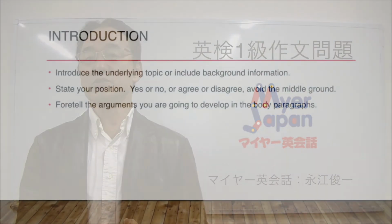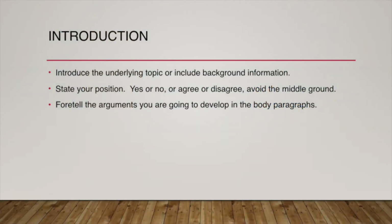In the introduction paragraph, you can achieve 3 things. 1. Introduce the topic of your essay. 2nd, state your position, directly answering the question asked. 3rd, foretell the arguments you are going to develop in the body paragraphs.